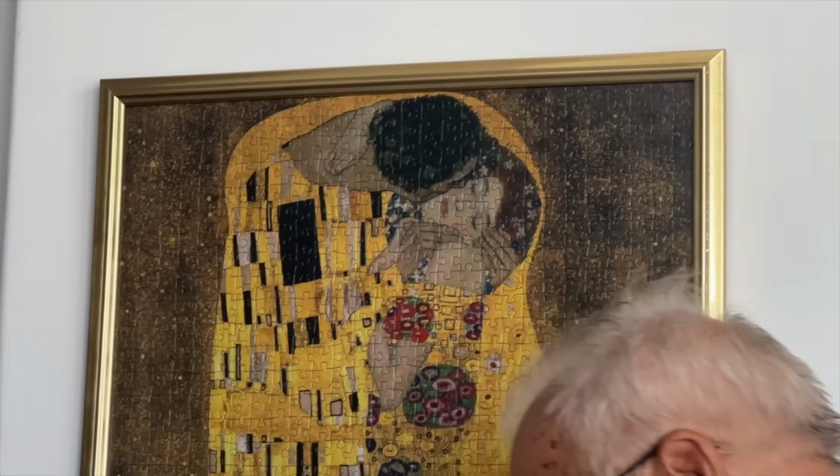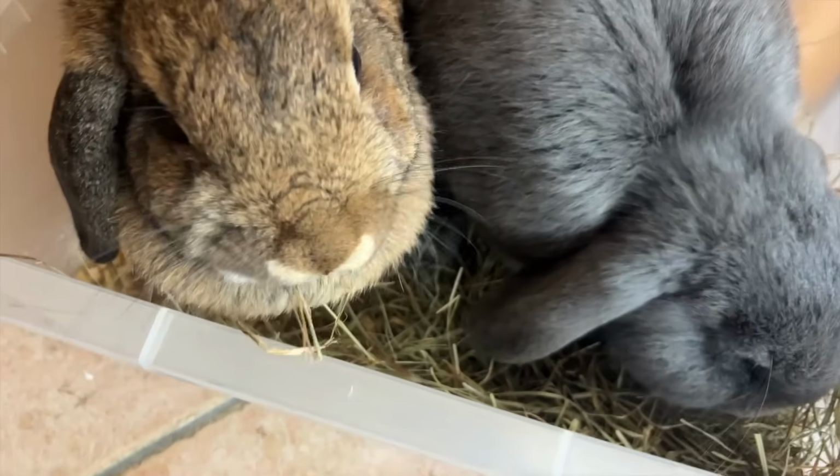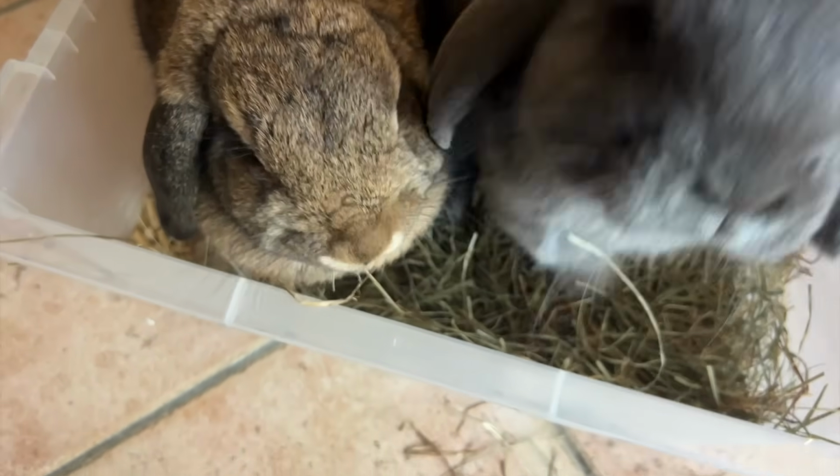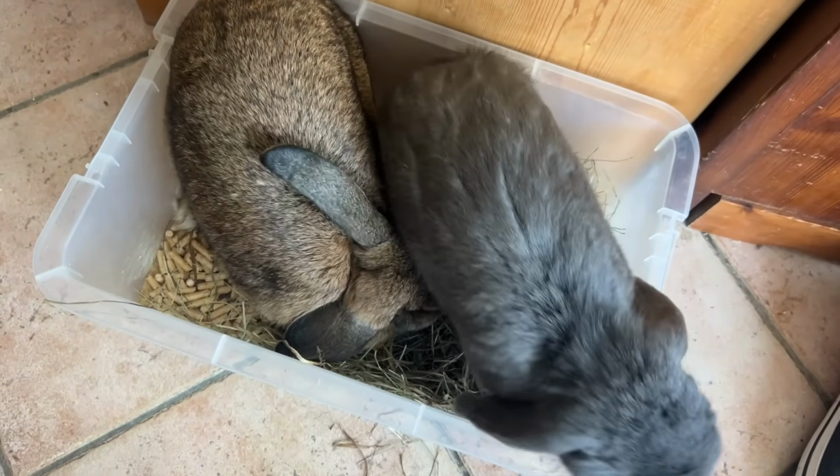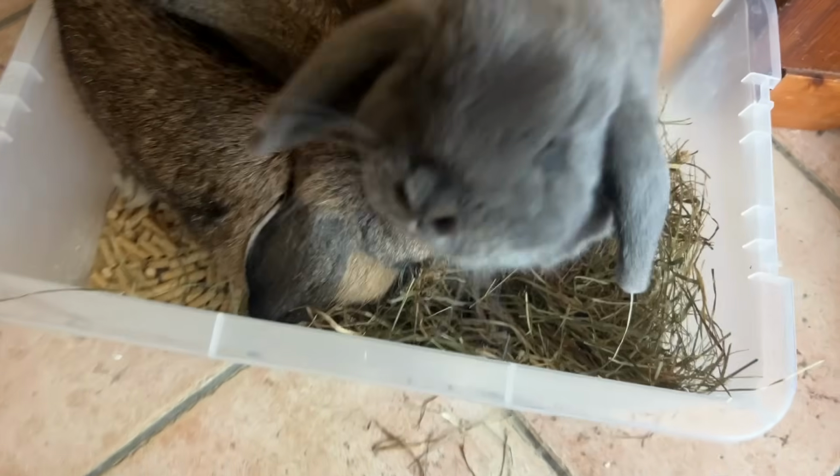Our rabbits, Carlo and Frida, are suffering the heat like we do. They are now more or less the whole day with us in our kitchen.